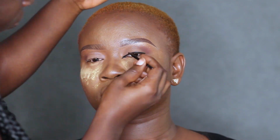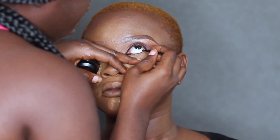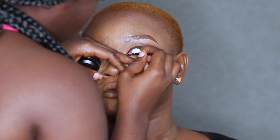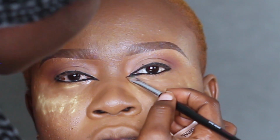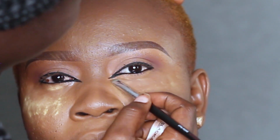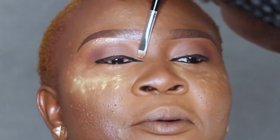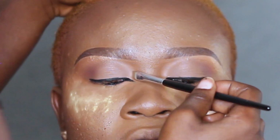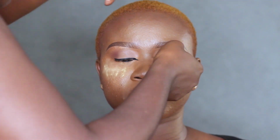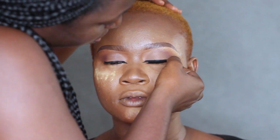We're doing a wing, but this time around we're doing the wing in the inner part of her eyes and extending it just downwards, kind of like this Arabic look. I want the eyes to look really sultry. And then to clean up the liner, I'm taking some concealer and just with my straight brush, using it to sharpen that extended inverted inner liner just a bit. You can do that after you've applied your liner, you clean it up with some concealer.